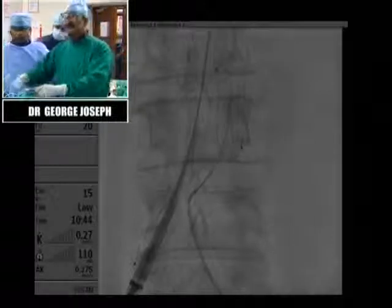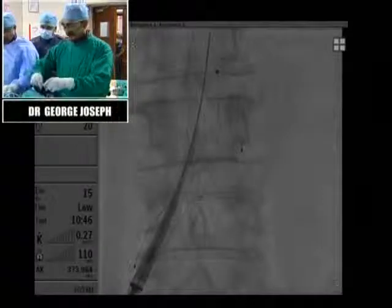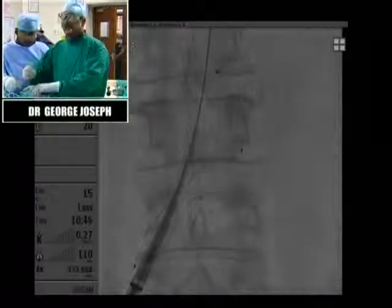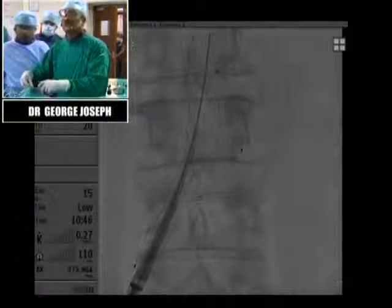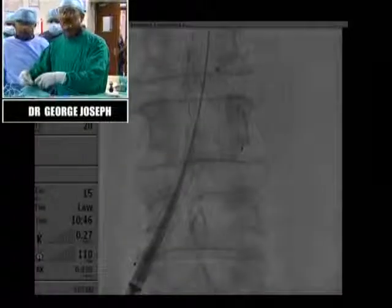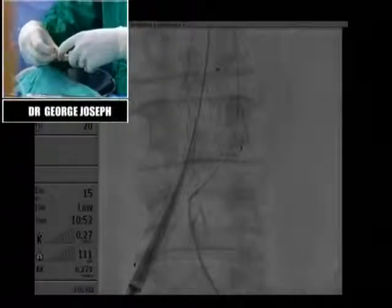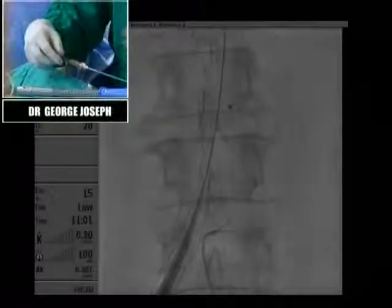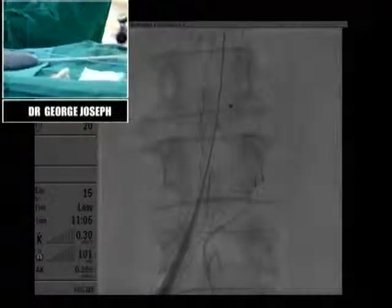So get the straight tip now. Straight tip glide. I find the straight tipped Terumo wire the best for this. It kind of goes straight in the direction where the catheter is pointing. Yeah, so I don't know whether that's in or outside. It's outside. It looks like it's in, but you could be fooled. So you need to try in different angulations and see which one will get you there.